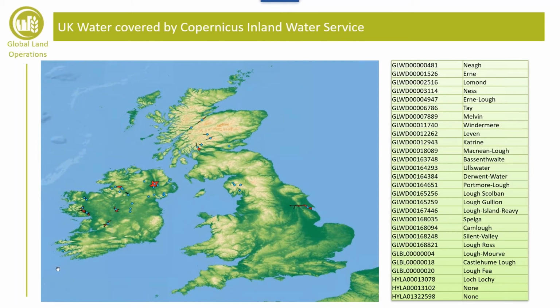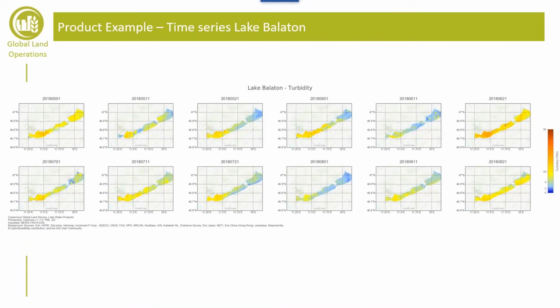Since you get the slides, you can see it, but the table you can see on the right side is taken from an Excel table, which is available from that website, which I just showed you. And if you take these products, it's actually a global product. And if you look at a specific lake you're interested in, like Lake Balaton, and the turbidity, then you can see this time sequence here from May to August 2018. Those of you who are familiar with Lake Balaton can see that we have these different parts in the lake, one which is quite turbid, the other one which is rather clear, and then you can see how these different domains develop over time. So that's the type of product that you can get from there.